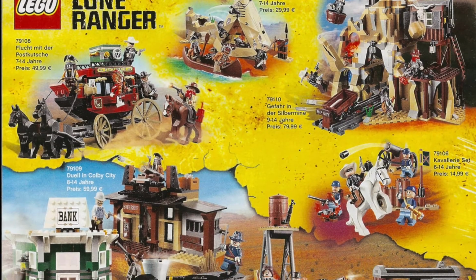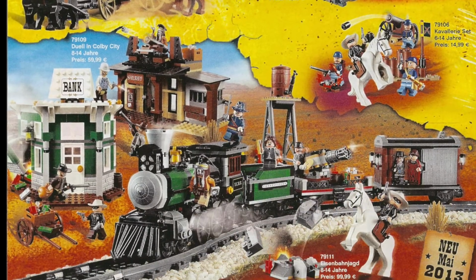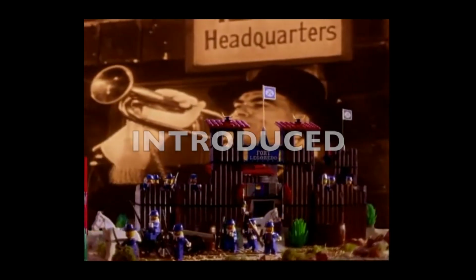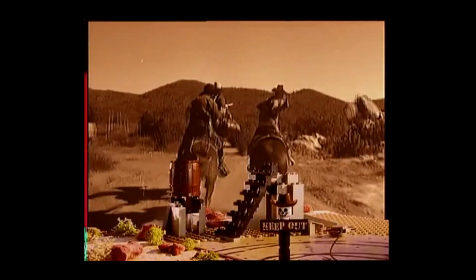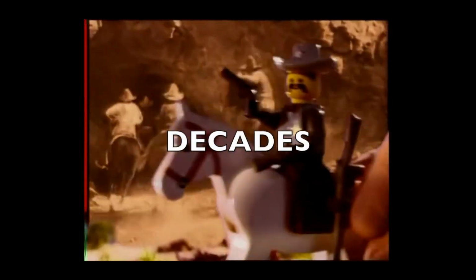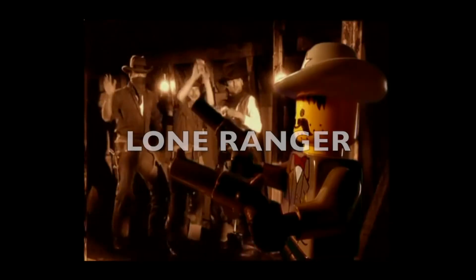LEGO did not create the Western theme in the hopes that it convinced Disney to collaborate with them on a new Lone Ranger line of sets. When the Western line was introduced in the late 1990s, there was no talk of a Lone Ranger reboot. Heck, Western as a whole was a genre that even in the 90s was decades past its prime. In a way, the Lone Ranger set lineup from 2013 didn't replace Western. It actually resurrected the theme.